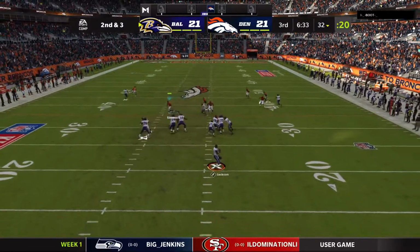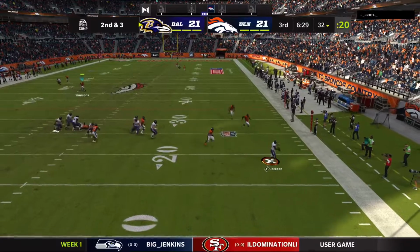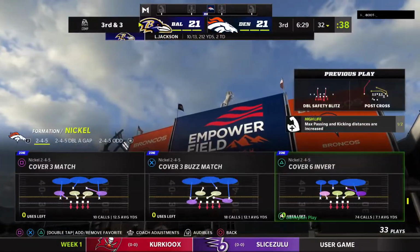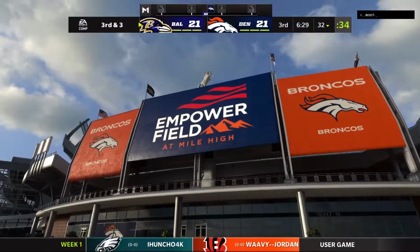Now Jackson. Flushed out right, and he's left with no option here but to throw it away. So, Charles, tie game here. What are your keys as we continue to play this second half?